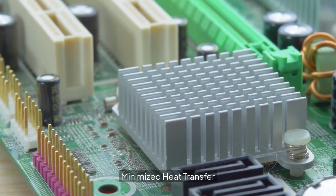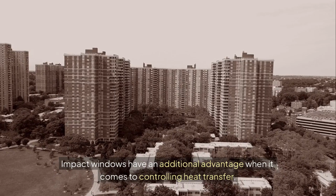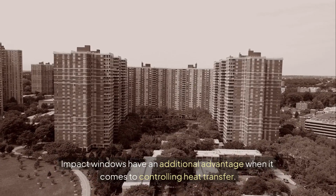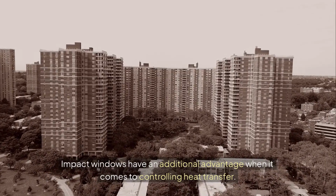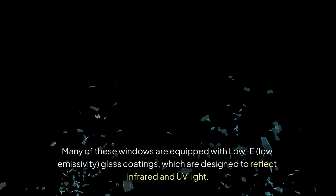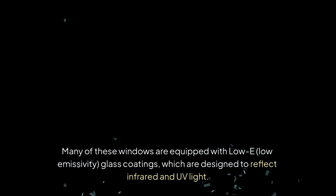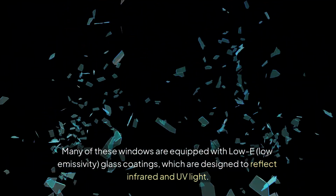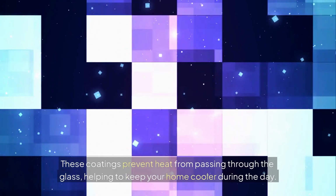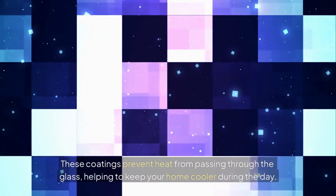Minimized heat transfer. Impact windows have an additional advantage when it comes to controlling heat transfer. Many of these windows are equipped with low emissivity glass coatings, which are designed to reflect infrared and UV light. These coatings prevent heat from passing through the glass, helping to keep your home cooler during the day.